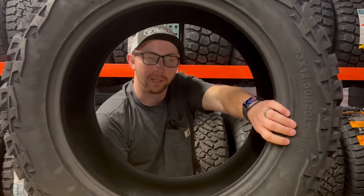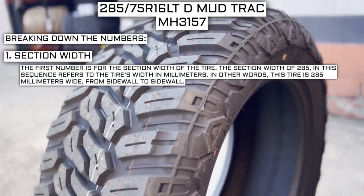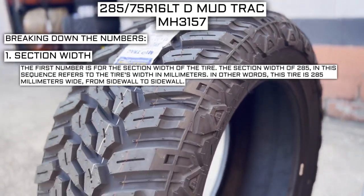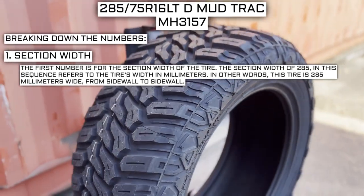There's a lot of numbers thrown around when it comes to tire sizing, but let me explain to you what each of these means. The first number is for the section width of the tire. The section width of 285 in this sequence refers to the tire's width in millimeters. In other words, this tire is 285 millimeters wide, from sidewall to sidewall.